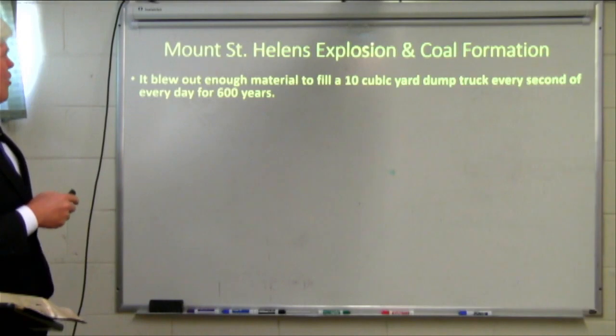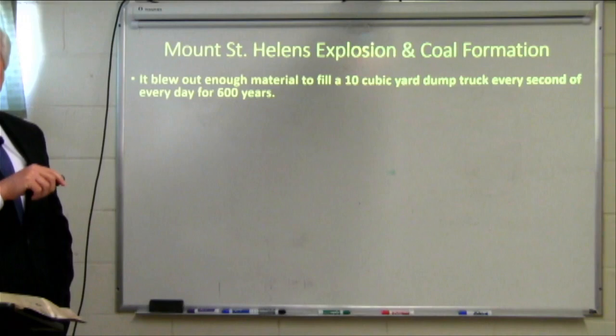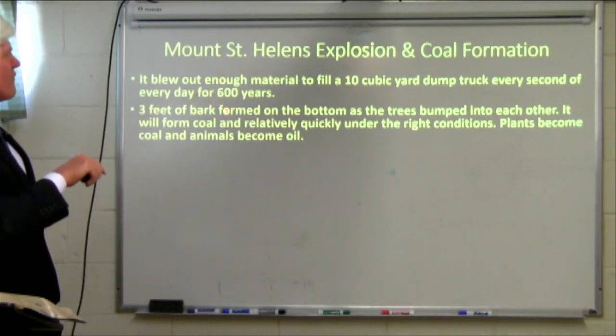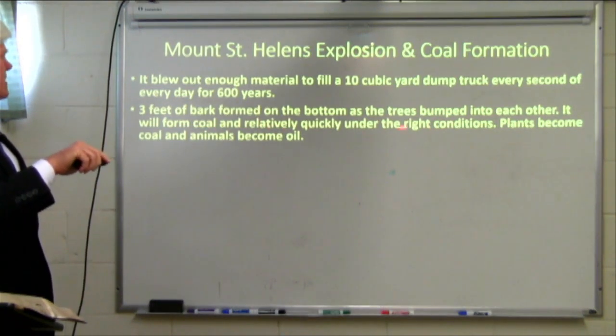A couple of things about Mount St. Helens and coal formation. The explosion of Mount St. Helens blew out enough material to fill a 10-cubic-yard dump truck every second of every day for 600 years. That kind of puts in perspective how quickly things can happen and how quickly it happened here in this case. Three feet of bark formed at the bottom as the trees bumped into each other and rubbed the bark off, and it will form coal relatively quickly under the right conditions. Plants become coal and animals become oil.